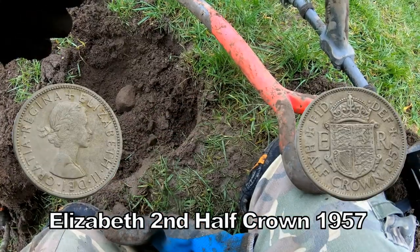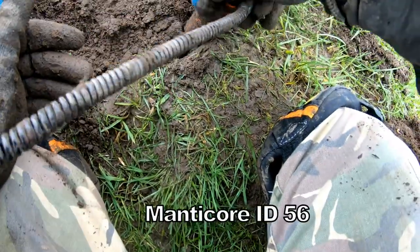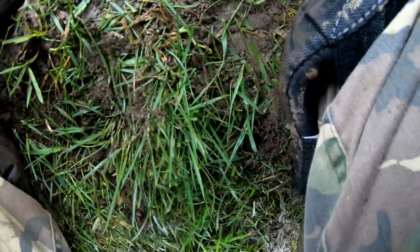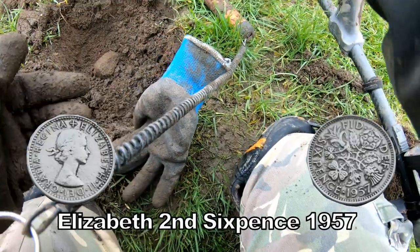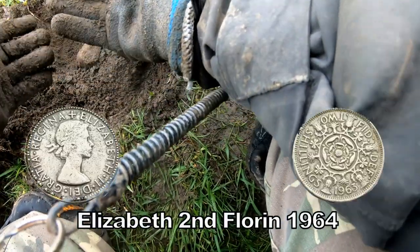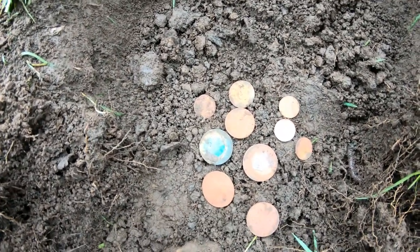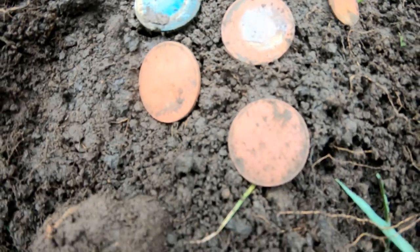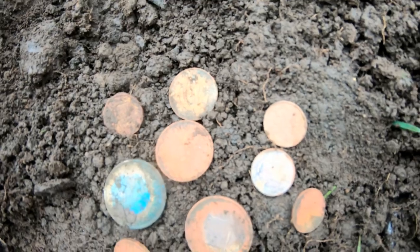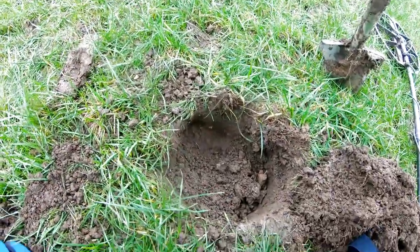Another half crown! Still more! Another sixpence! A florin! Look at all those coins. 10 coins down. Amazing, isn't it? Half crowns, florins, pennies, half pennies, and sixpences. Jolly good. Well, we've just got us cracking 61 down here.